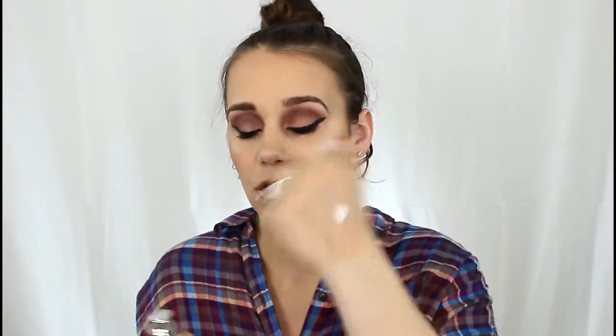I just love how it feels. It's essentially like a primer lotion, if that makes sense. It's so hydrating, and it's also water based. It's not super thick. So I really have been liking this a lot. Once again, this is the e.l.f. Hydrating Serum.